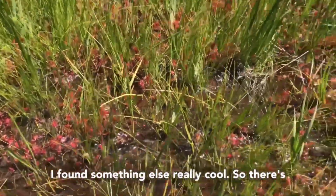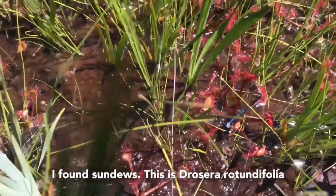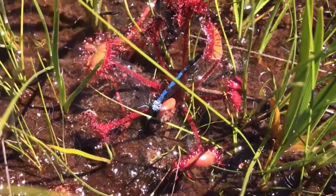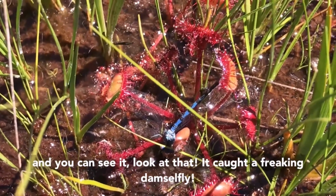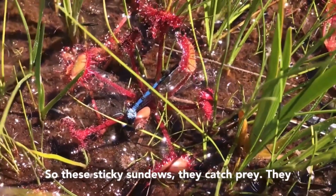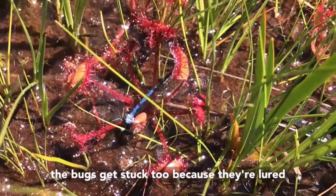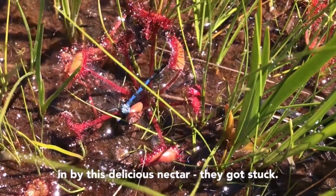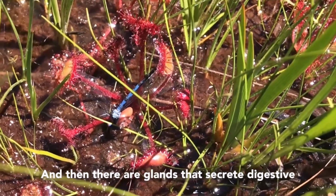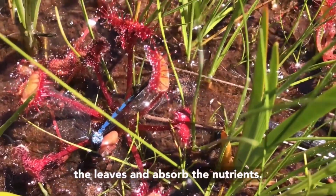I found something else really cool. So there's not just Darlingtonia out here that's carnivorous. I found sundews. This is Drosera rotundifolia, and you can see, look at that, it caught a freaking damselfly. So these sticky sundews, they catch prey. They have these sticky glands on their leaves that the bugs get stuck to because they're lured in by this delicious nectarness. They get stuck, and then there are glands that secrete digestive fluids, and they just digest the bug right on the leaves and absorb the nutrients.